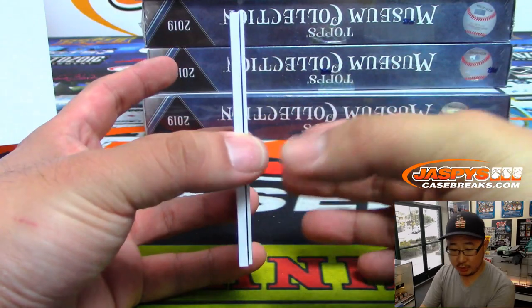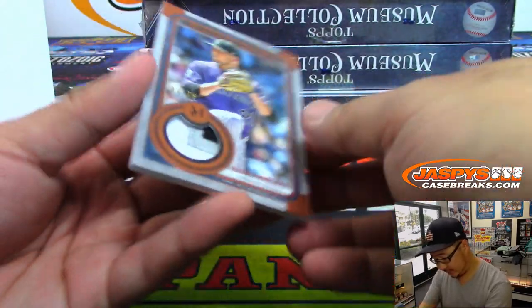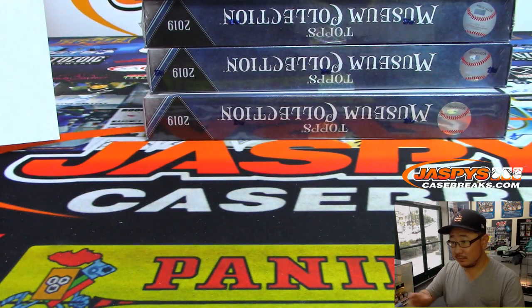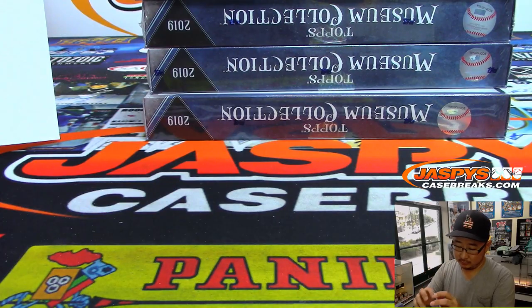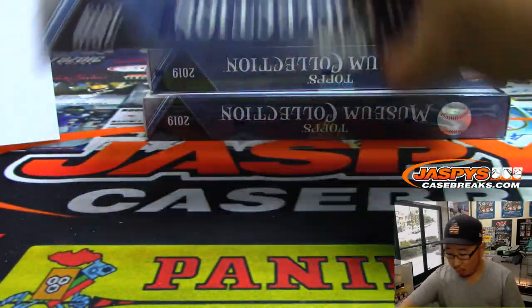And behind Chipper Jones is another Rocky, Kyle Freeland, 4 out of 35, another one for Jose. Nice. All right, 4 boxes to go.